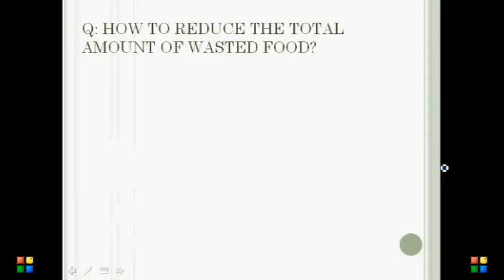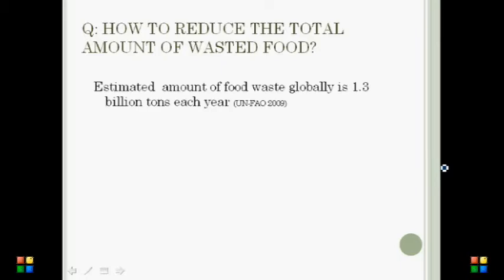So how to reduce the total amount of food waste? Well, the FAO, which is the Food and Agriculture Organization of the United Nations, estimated that globally 1.3 billion tons of food is wasted every year. That's from farm to fork, so that's all food production.